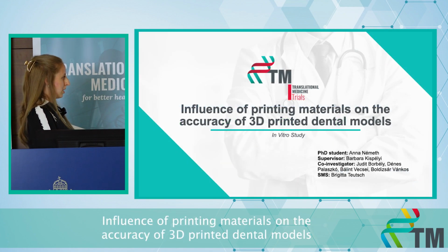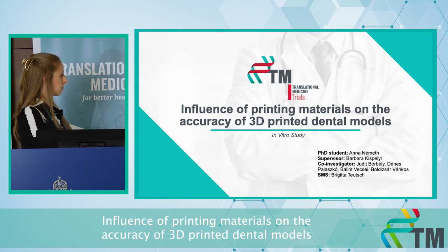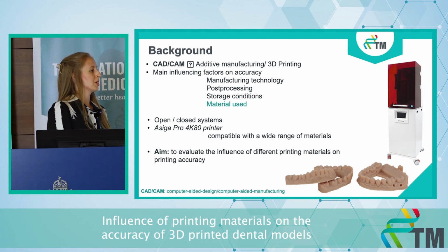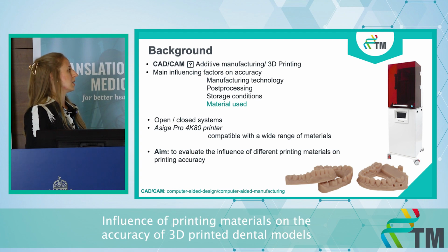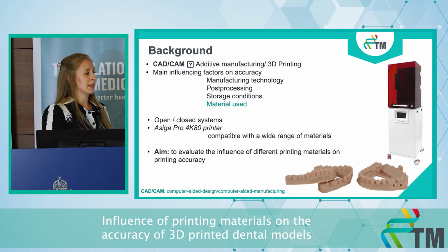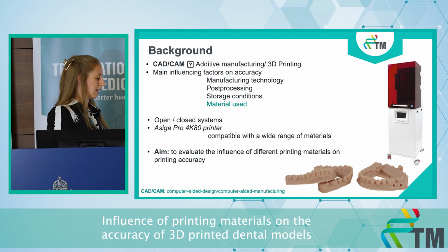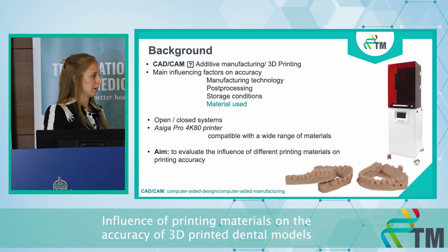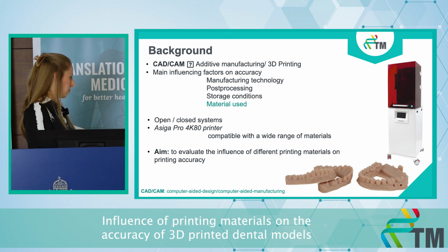My third project is an in vitro study called Influence of Printing Materials on the Accuracy of 3D Printed Dental Models. So as we know from the literature, there are a lot of influencing factors which have a great effect on the printing accuracy, such as manufacturing technology, post-processing procedures, storage conditions, and of course the material used. And we can divide the 3D printing systems into open and closed systems. Closed systems can only use their own brand materials, but open systems are compatible with a wide range of materials from different distributors, and there are many materials to choose from for the same purpose.